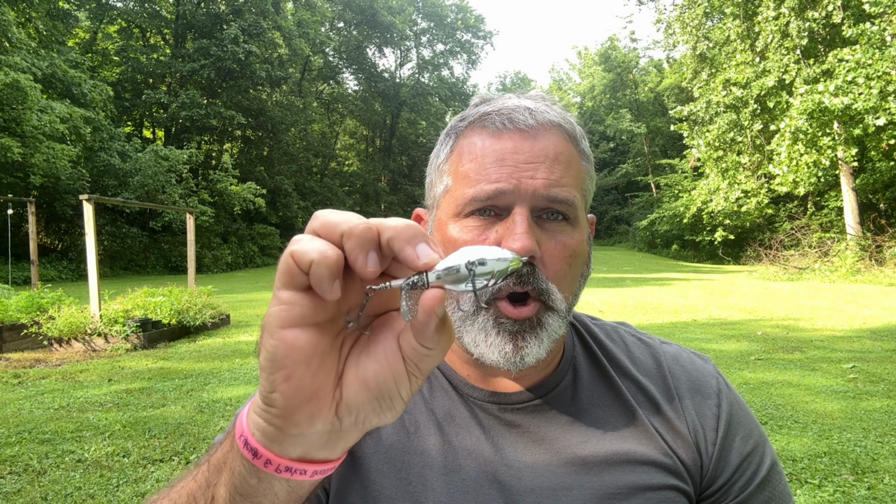But like I said, as far as the colors go, keep it simple. Black, whiter bone on the bottom, and a chrome for them bright sunny days. That's all you really need. And if you're only going to go out and buy one, get a whiter bone. That's all you're going to need. Trust me. This is normally what I throw. I very rarely throw this one. Very rarely throw this one. 90% of the time, the white one's hooked up.